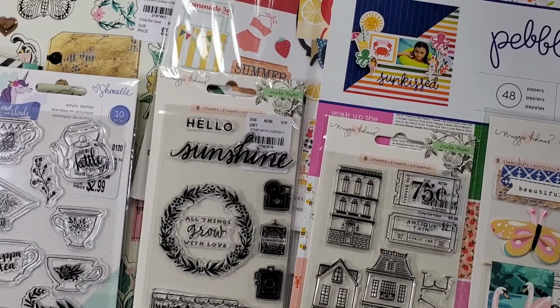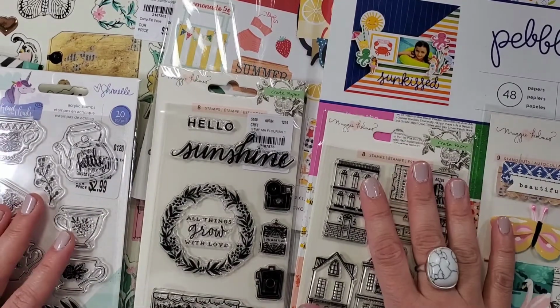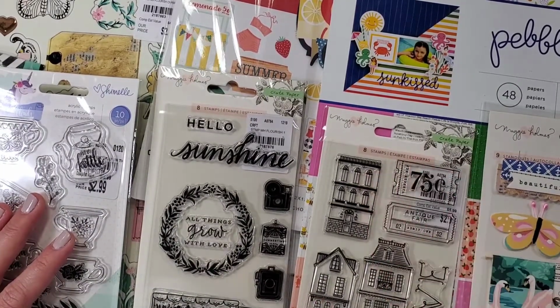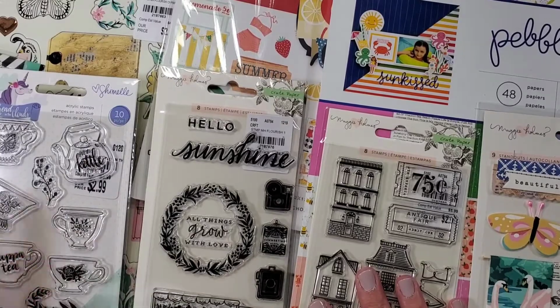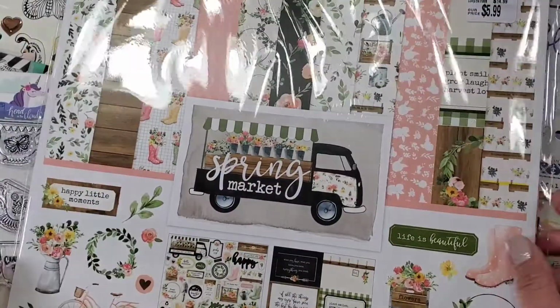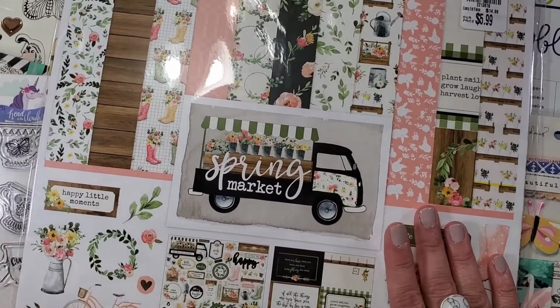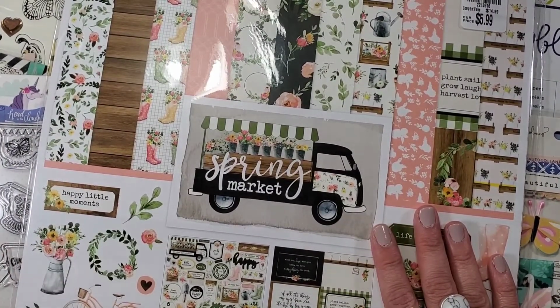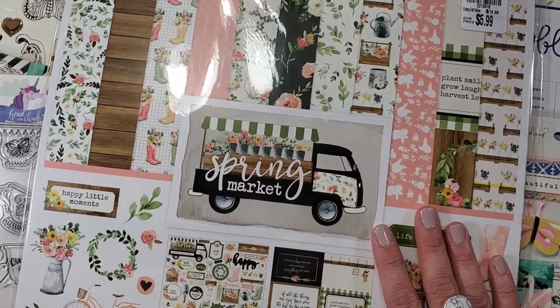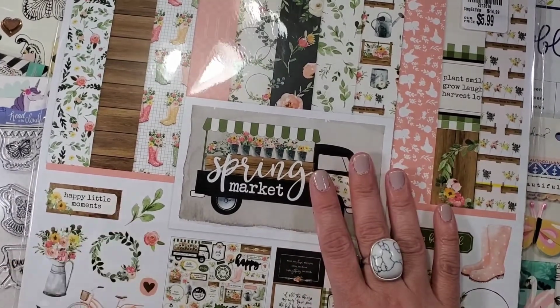So today I'm gonna be bringing you my first Tuesday Morning haul of 2020. I went to Tuesday Morning to find some spring market stuff from Echo Park. I was fortunate enough to get the 12 by 12. I wanted to get some ephemera, some accessories, and some 6 by 6. My Tuesday Morning didn't have any, but fortunately I have this one.